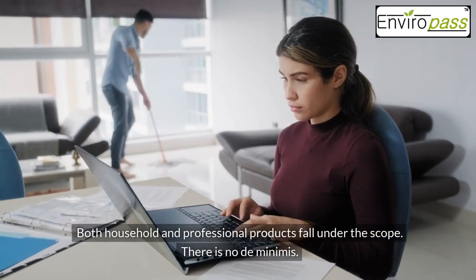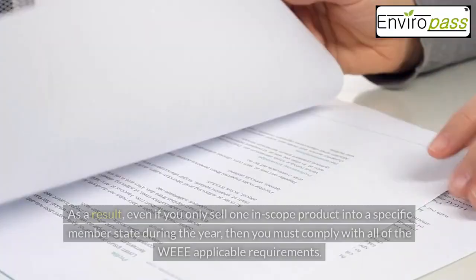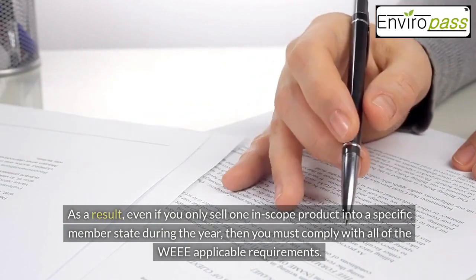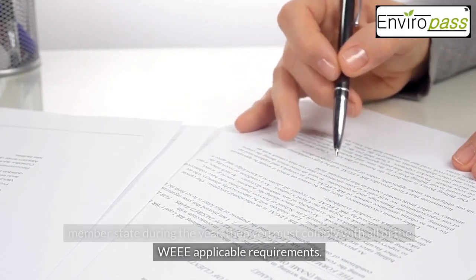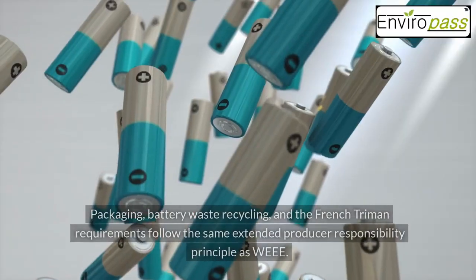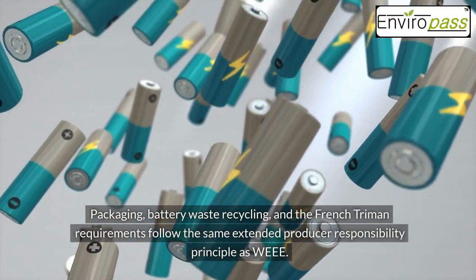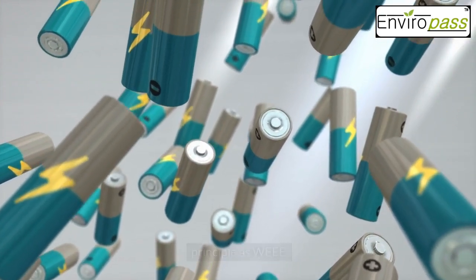Is the registration mandatory for all manufacturers of electronic devices? Both household and professional products fall under the scope. There is no de minimis. As a result, even if you only sell one in-scope product into a specific member state during the year, then you must comply with all of the WEEE applicable requirements. Packaging, battery waste recycling, and the French Triman requirements follow the same extended producer responsibility principle as WEEE.